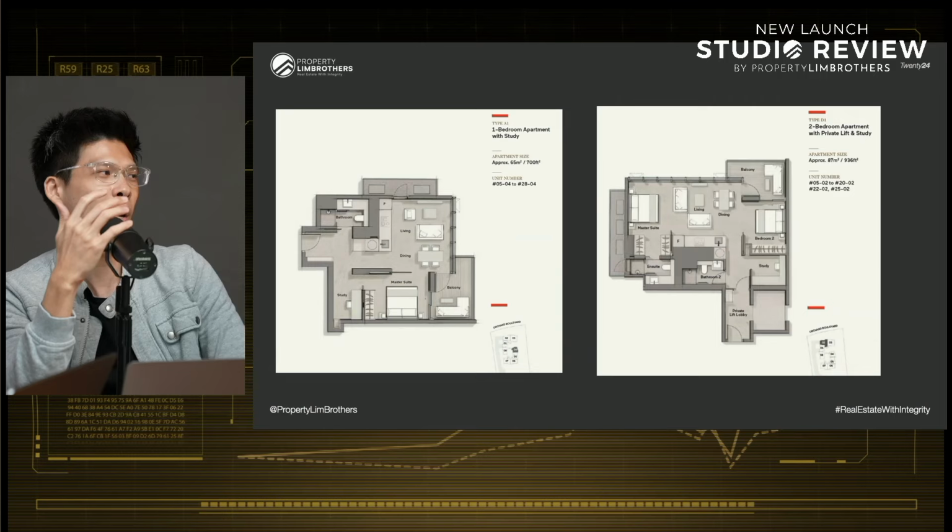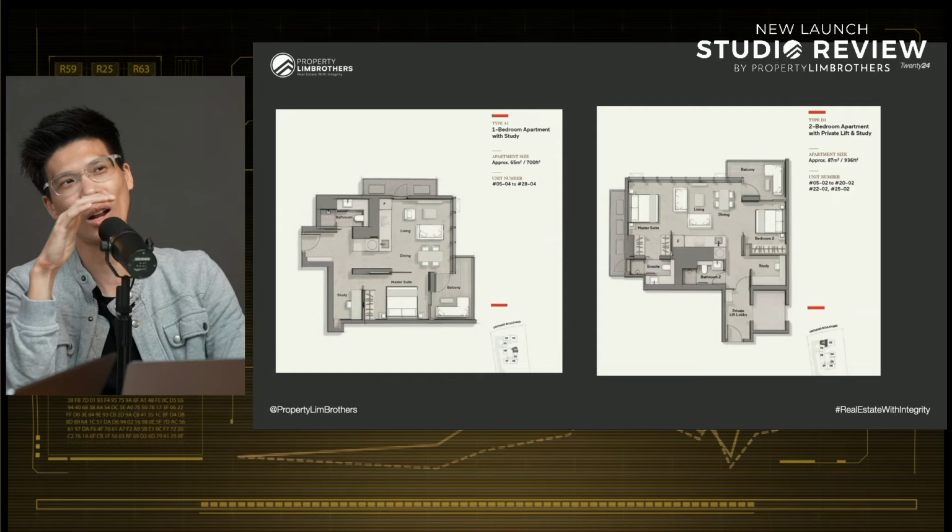People don't have to walk to the service area or go to the bedroom to access this kind of common facility. So I think these are some of the key design elements.